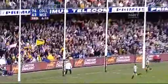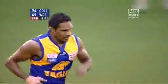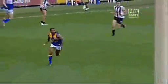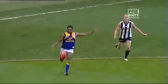Weirpunda from 40. Kicks to a vacant goal square. He's kicked the goal. The goal to the Eagles to David Weirpunda, something out of nothing there for the West Coast. And a mistake. It was a good smother by Lynch out on the wing, but it was a Lockyer mistake here. The missed hit and an absolute superb goal by Weirpunda from the boundary.